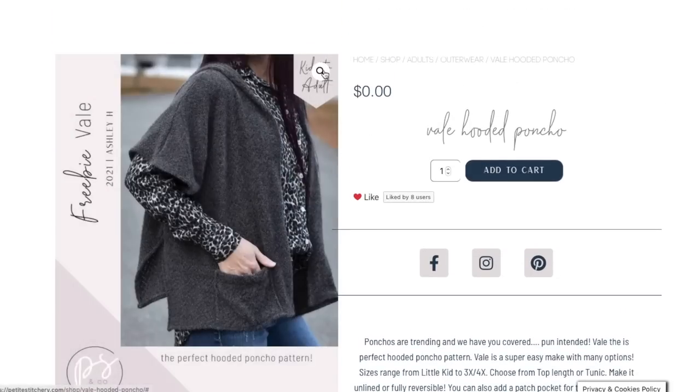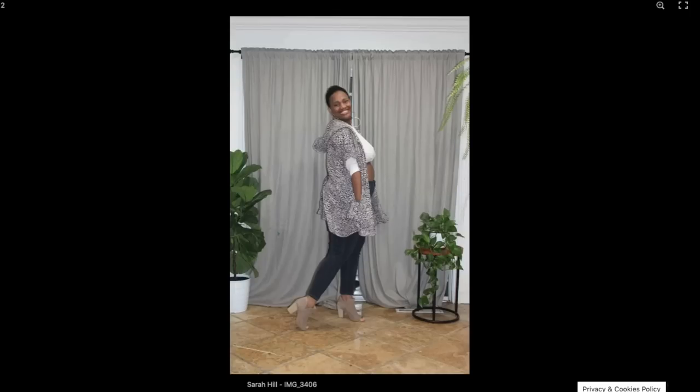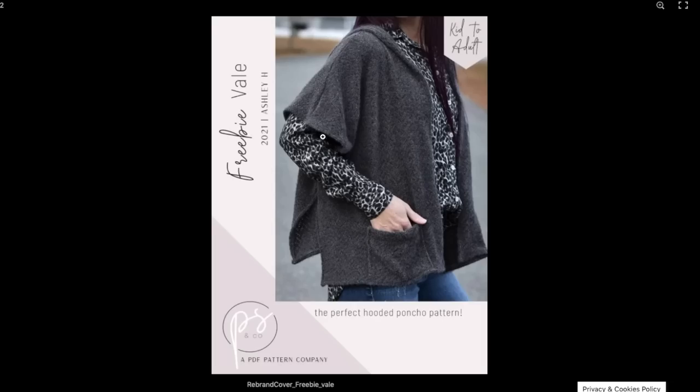Okay. So kids and adult all in one. So it looks like, going back to this, it looks like it's just a grown-on sleeve with a hemmed sleeve. The underarm seam goes down to here, then it splits open. You can add this patch pocket, and then it's like a grown-on hood, too.